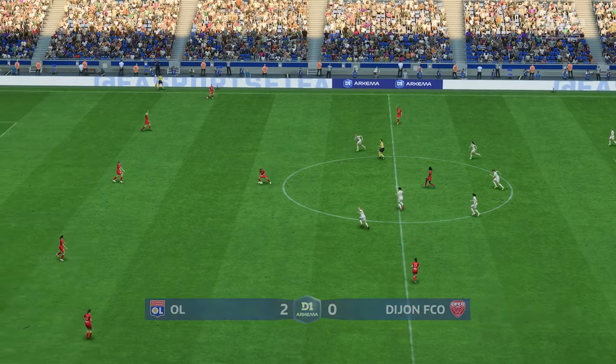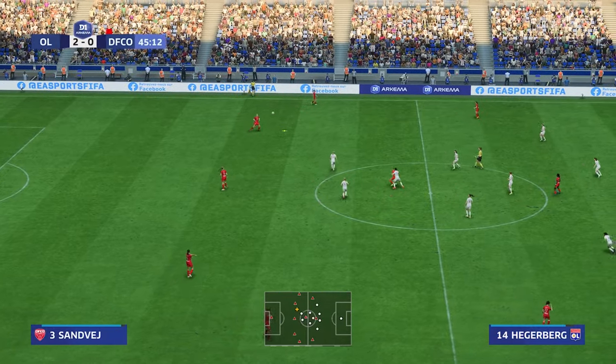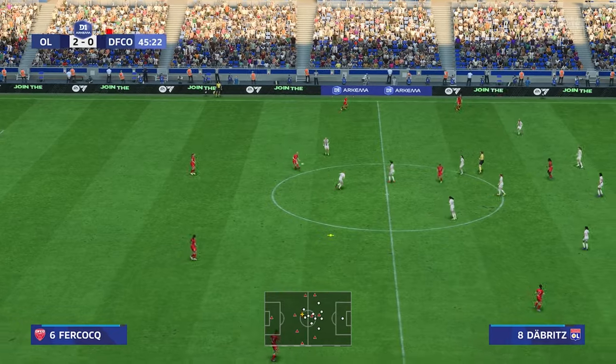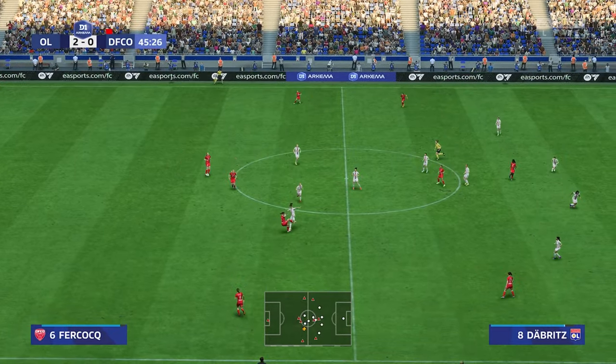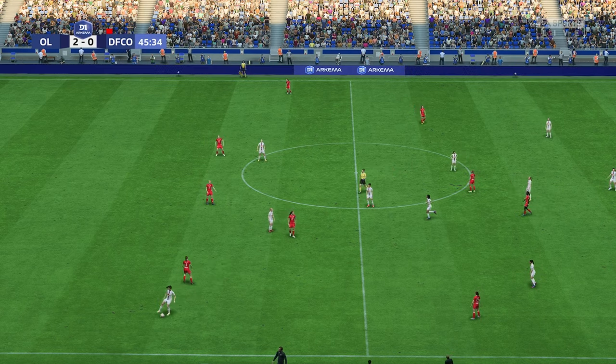So back underway here into the second half. Free kick awarded then by the referee.